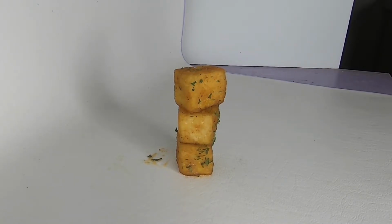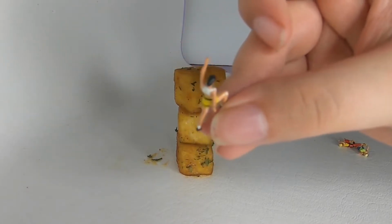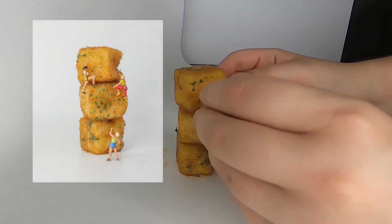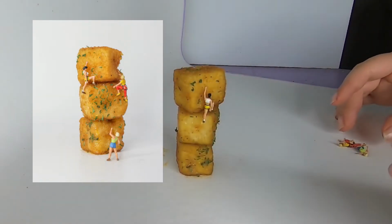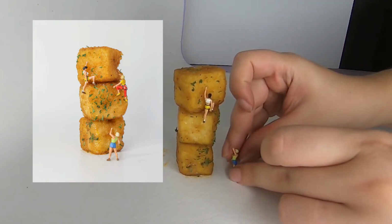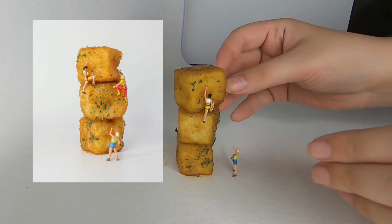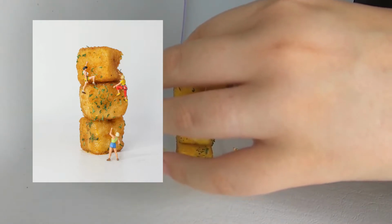So the last shot with the fried tofu is this one here. I'm doing the climbers again, but this time I added another climber up there just to have a little more going on. And I think I like this one better than the first one. Once again, this is another set that I really like using over and over again because I feel like it makes the subject a little more of an active participant in the photo instead of just a prop.